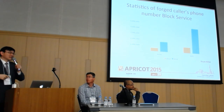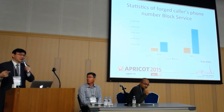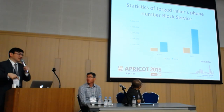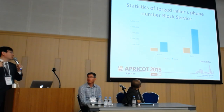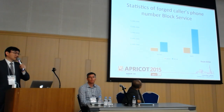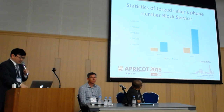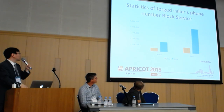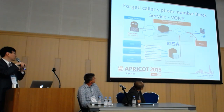It means they are using some ARS system, or many lines over there. So 34 calls, and the highest speed is about 100 calls per second. So we try. I think it is a good solution for blocking voicemail phishing, but as I said, there is a little hole in it.